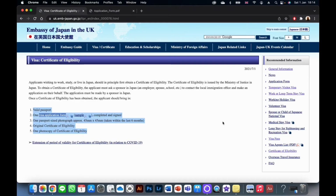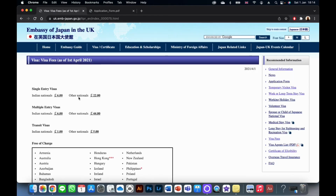There is a small fee for it, which is £22, which you will see here. Single entry visas, multiple entries, transit visas. But obviously, if you are applying from the UK, it is £22.